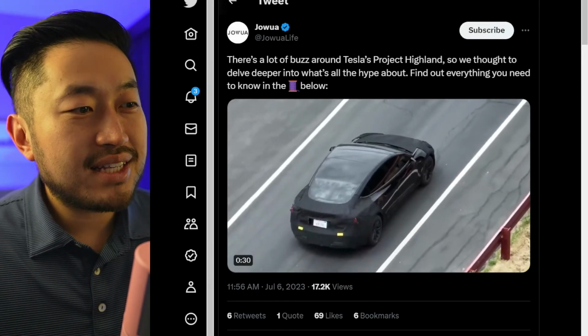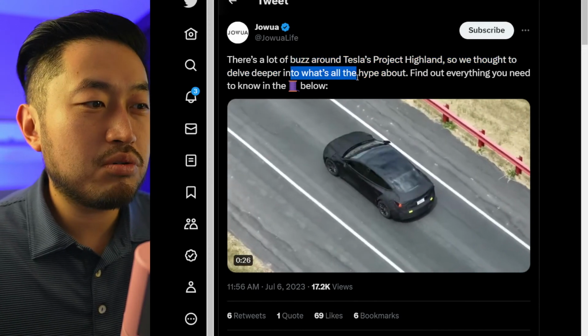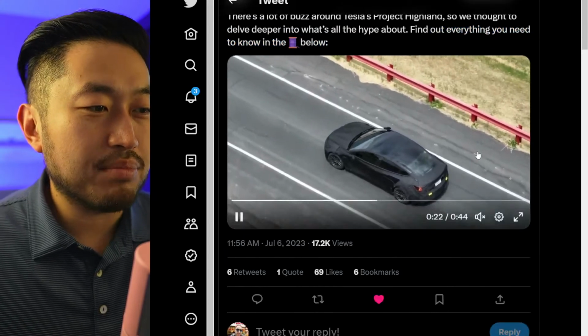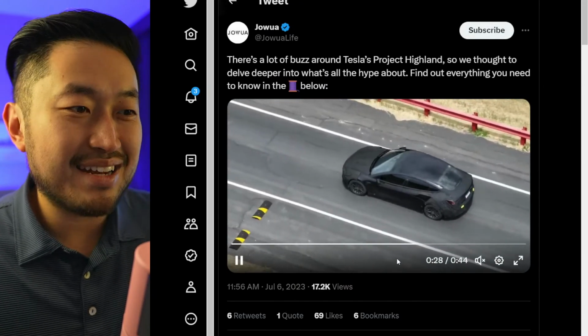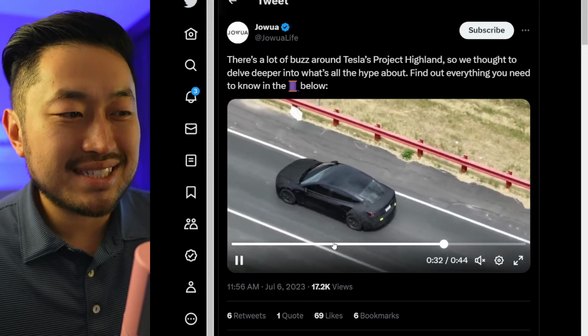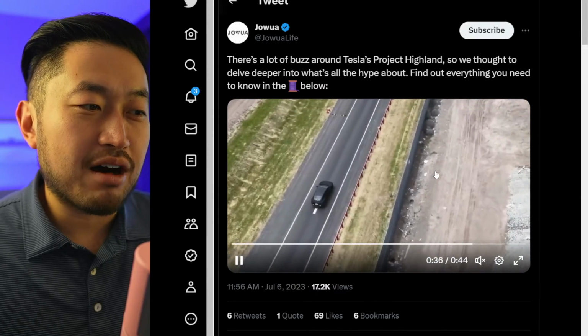But quote, "There's a lot of buzz around the Tesla Project Highland, so we thought to delve deeper into all the hype about it. Find out everything you need to know in the thread below." So if you don't know what this video is, this was released earlier today. It seems like the Model 3 Highland was spotted doing some further testing on the track. I'm not sure what state or location this is, but it seems like this is probably a California area.